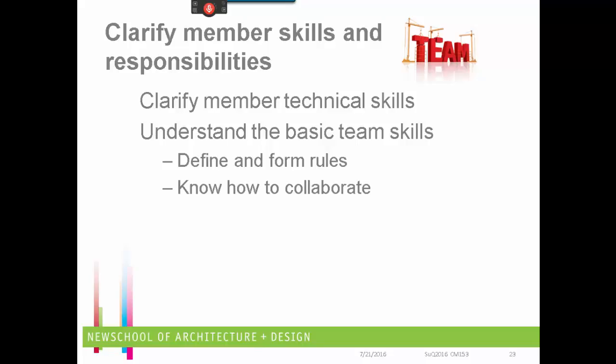We also need to know how to collaborate. And collaboration is the key and backbone of team leading. If you can help people collaborate, not just show up and report, but literally work together and utilize the strengths of each member to build upon the strengths of the other members, you will be able to really develop a better team. Know how to work to consensus.